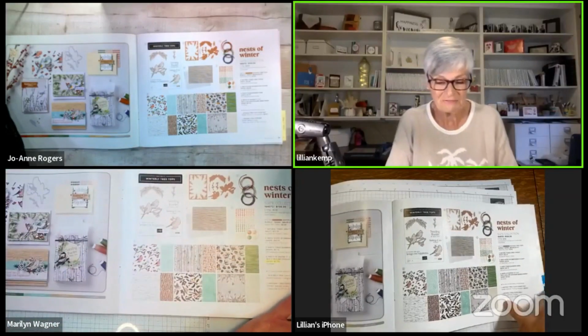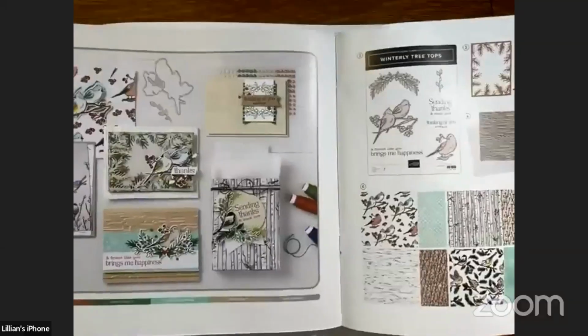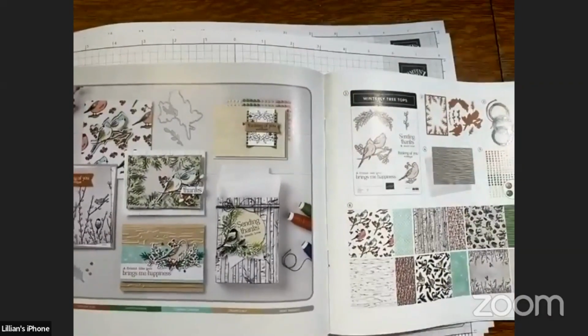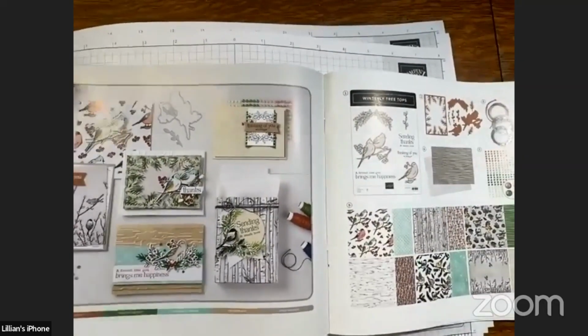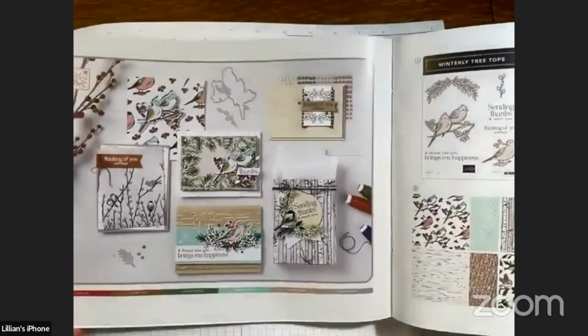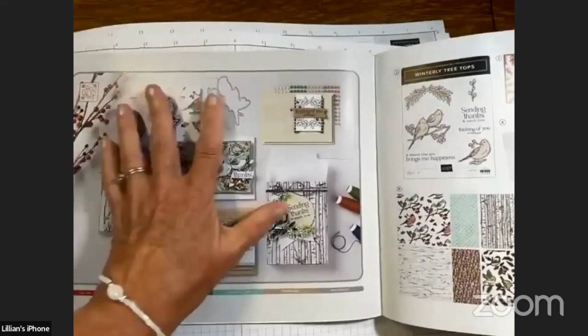Right. The Nests of Winter are a gorgeous suite, and whoops, just a second now. I'm having troubles with my phone today. We'll deal with it. Okay, so this is a gorgeous suite.